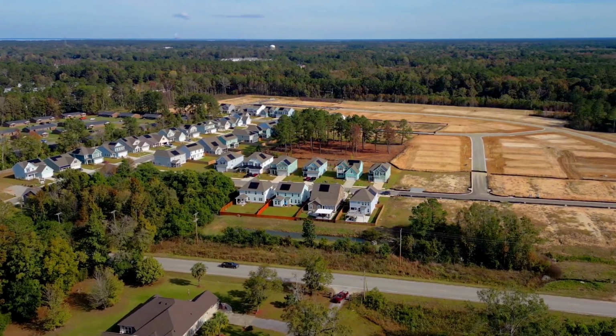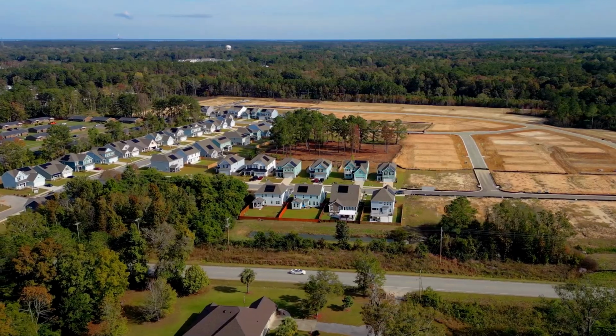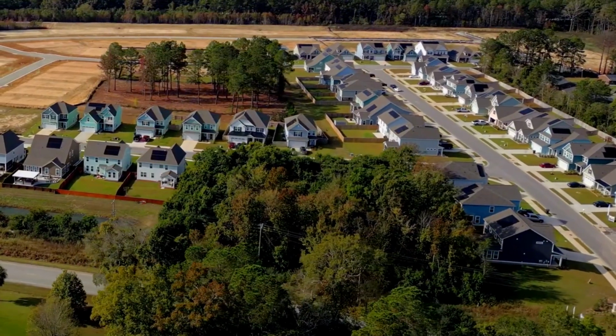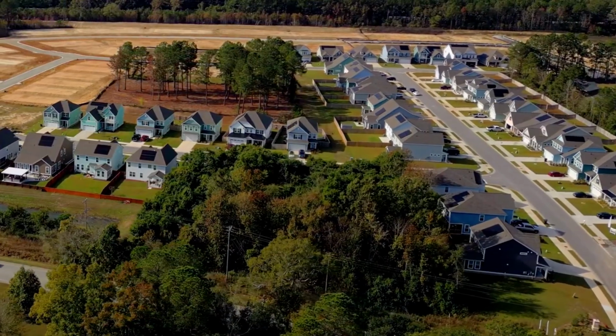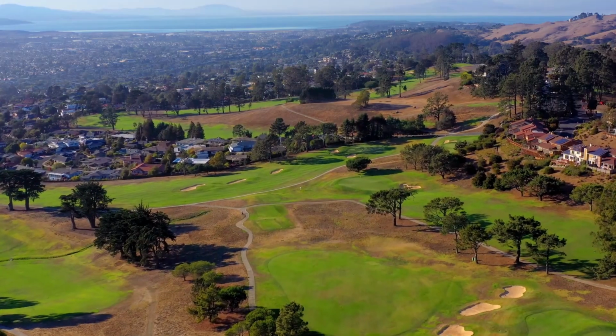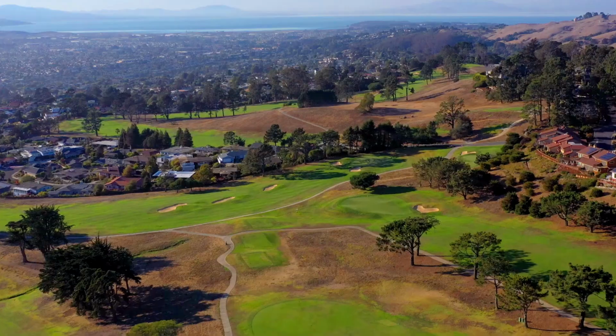With an average lot size of 0.15 acres for single-family homes, there's plenty of room to make your dream home a reality. As a solar community, Abbey Walk embraces energy efficiency, helping you save on utilities while living sustainably. Just minutes from the heart of Moncks Corner and only 2 miles from the Berkeley Golf Course, you're never far from quaint shops, dining, or a relaxing day on the green.